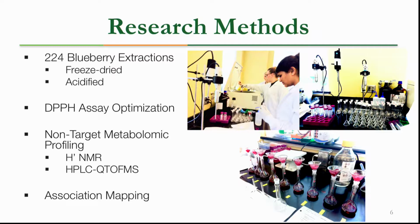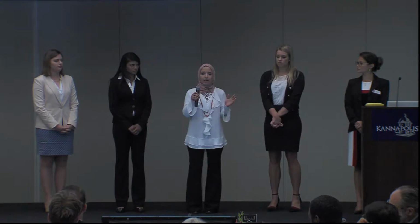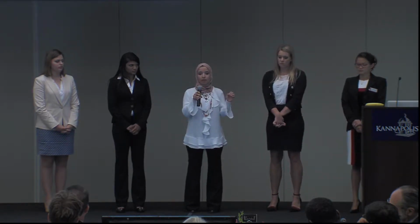Furthermore, we have conducted a non-targeted metabolomic profiling using proton NMR and HPLC QTOF MS. The proton NMR was used to identify the primary metabolites within the blueberry, such as sugars and amino acids, while the LC-MS was used to quantify specialized compounds like phenolic acids. Finally, we used the DPPH results and the non-targeted metabolites to perform an association mapping.